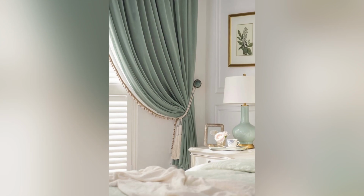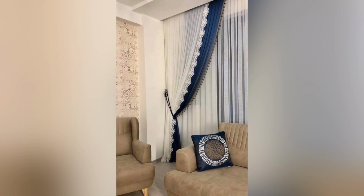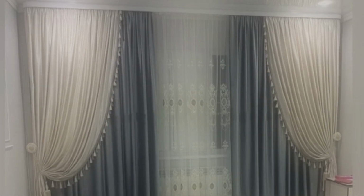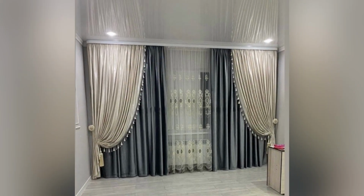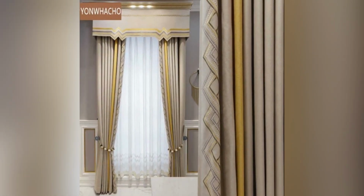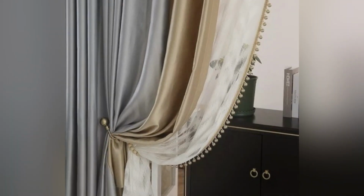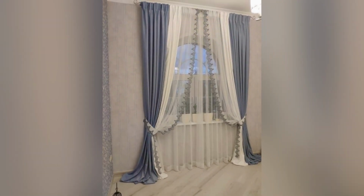In 2024, sustainability continues to be a driving force in curtain designs. Eco-friendly fabrics such as organic cottons, linens, and recycled polyesters are gaining traction, and consumers increasingly prioritize environmentally conscious choices beyond the materials. There is a growing emphasis on energy-efficient curtain solutions, innovative designs that optimize natural light while providing effective insulation are at the forefront.